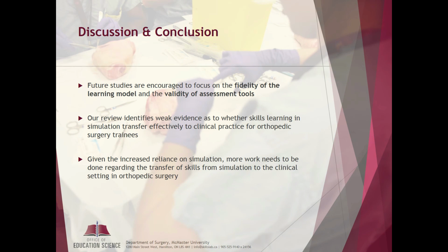In conclusion, our review identifies weak evidence as to whether skills learned in simulation transfer effectively to clinical practice for orthopedic surgery trainees. Given the increased reliance on simulation, more research on the transfer of skills from simulation to the clinical setting is needed to ensure that simulation training is incorporated effectively into orthopedic surgery training programs.